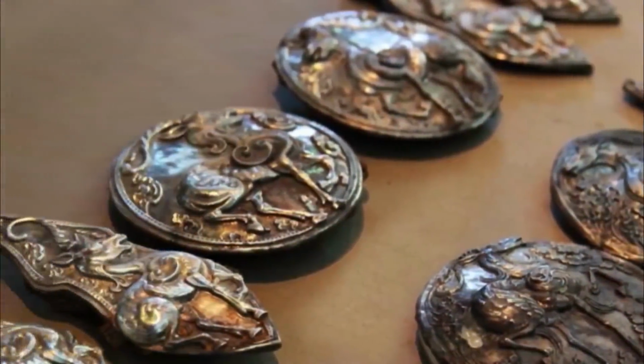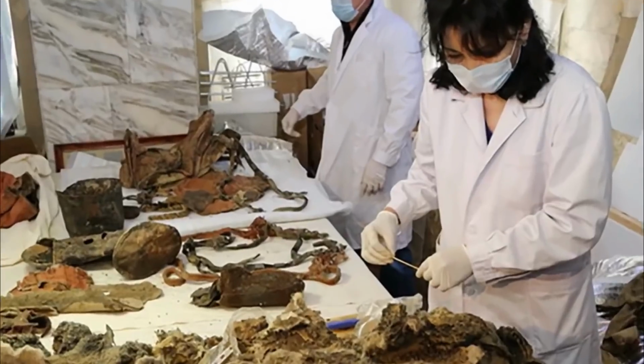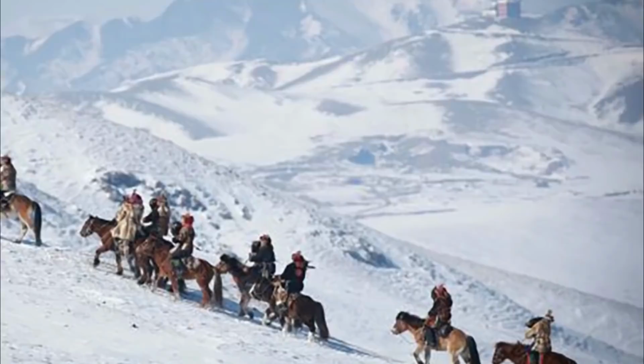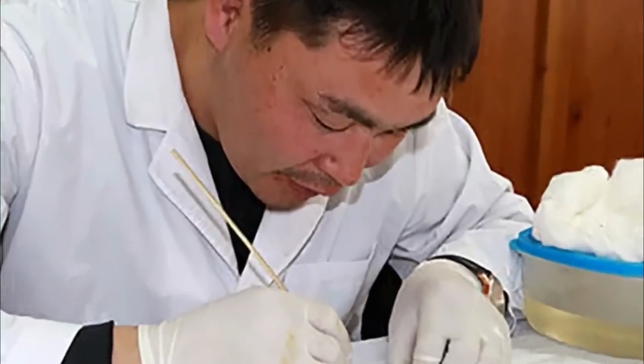So how is it possible that such an old mummy, not to mention her possessions, were so perfectly preserved? The answer was simple. The human remains and other objects were all in excellent condition because they'd been buried at a very high altitude. Still, researchers needed to be exceptionally careful with the items, no matter how intact they were, to prevent risk of damaging them.